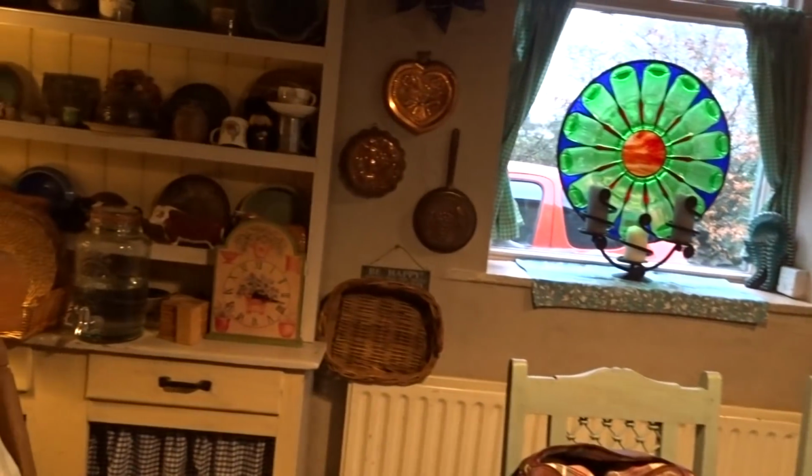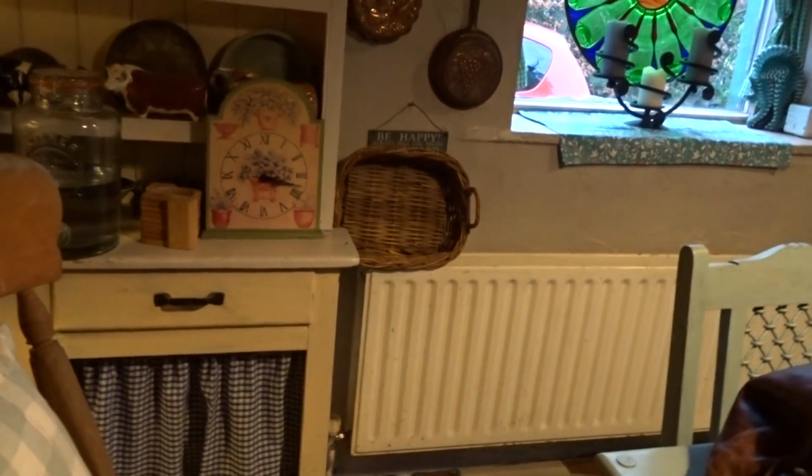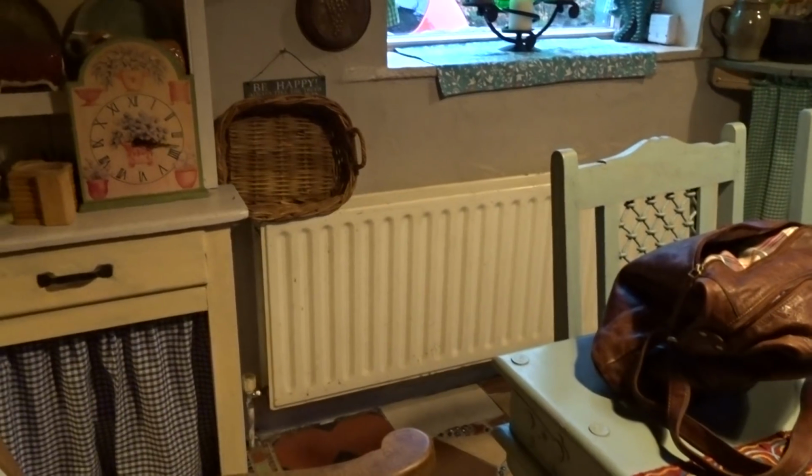I started with the new curtains, and then I found myself working my way through the place. Dusting and cleaning. So I have my eye on that radiator now to give that a coat of paint. I think I've only painted that once in 15 years, so I think it deserves another coat of paint.